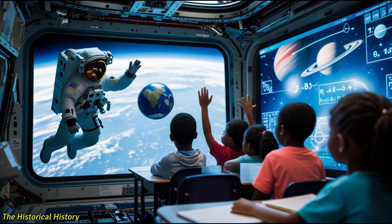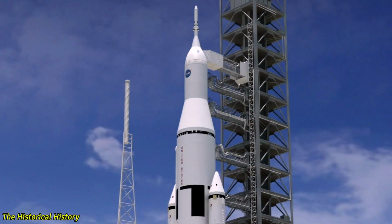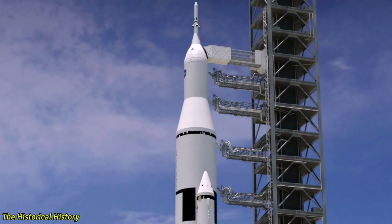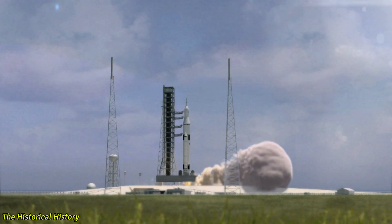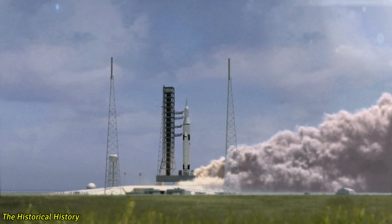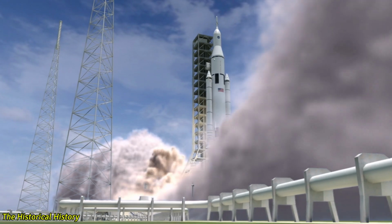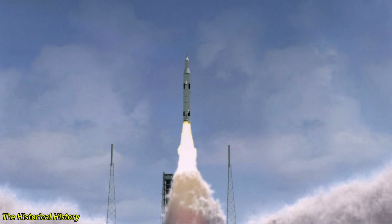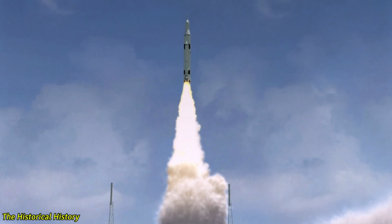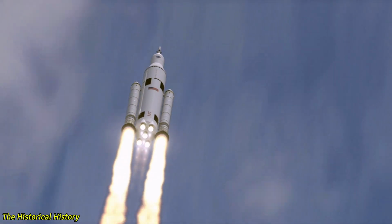The International Space Station was launched in stages, with the first module, Zarya, launching aboard a Russian Proton rocket on November 20th, 1998. Two weeks later, NASA's Unity module was launched and connected to Zarya, marking the beginning of ISS assembly in orbit. Over the next decade, multiple modules and components were added. The station became fully operational in 2011.